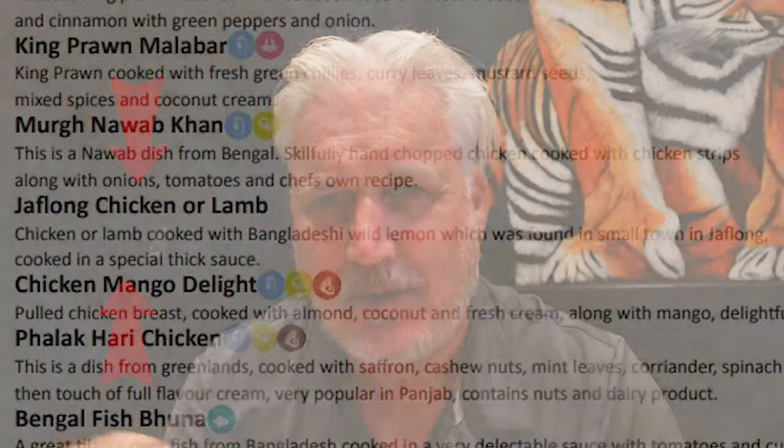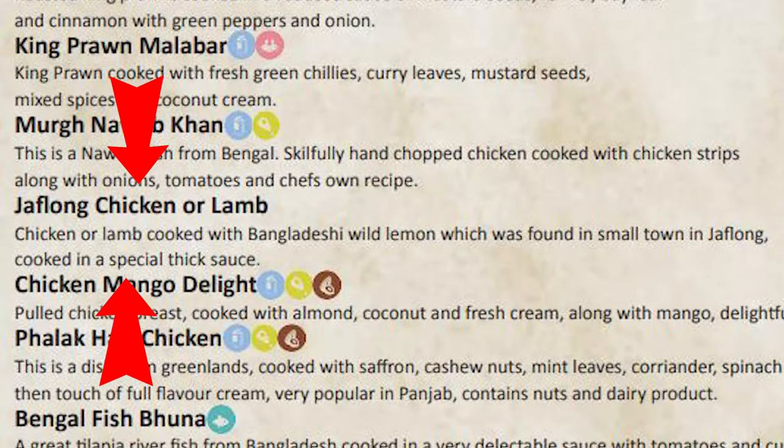So I'm going for a real traditional Indian dish. I'll actually show you on the menu what it is. There you go, so that's what I've ordered. And I'm going to have some garlic rice and chapati with it this time.